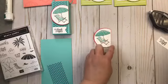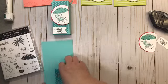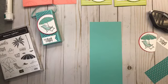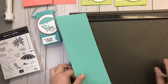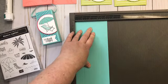All right, so both pieces are even on this right-hand side, but it still sticks out on the left side there. Now we're going to go ahead and create our little box. And again, this is 4 1/4 by 11. We do need our scoreboard. And we're going to score at 1 inch on each side. So that's 1 inch and 3 1/4.